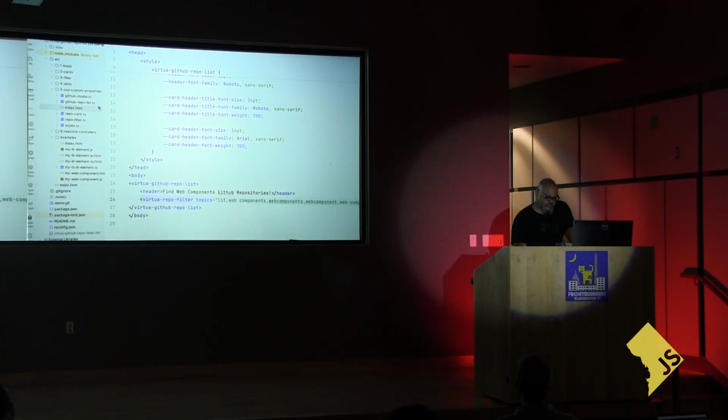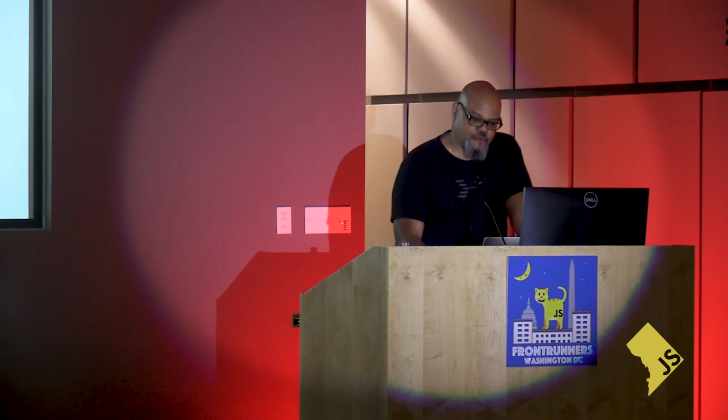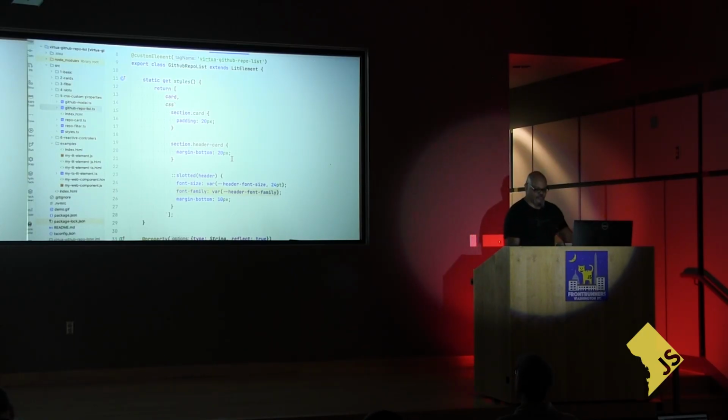Now the repo list is pretty straightforward. We have this custom element decorator to basically register it with the component registry for the page. I can return styles programmatically if I want to. And Lit has this handy little CSS tag template literal. Again, this is all pure JavaScript. This is defined in a different module, and then I can throw in some additional CSS here.